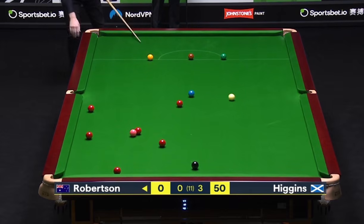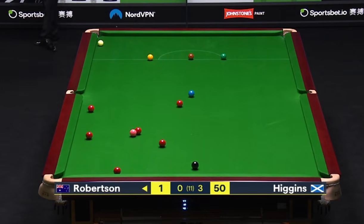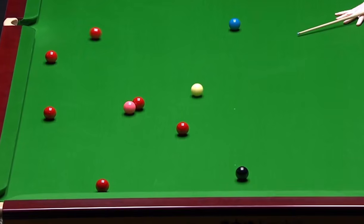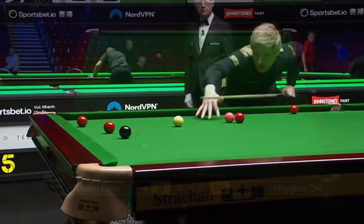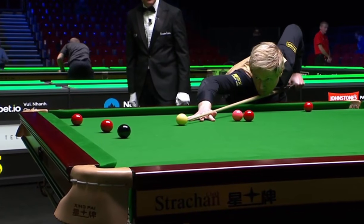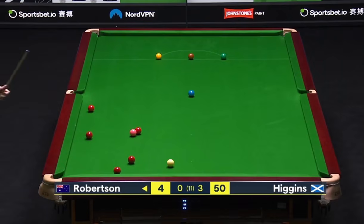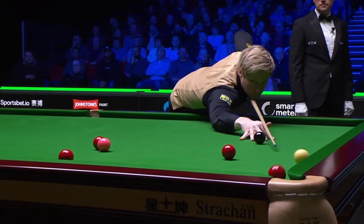Well, finally, Neil Robertson finds a long red. Okay, cue ball was always heading back to a safe-ish area. Interval, 3-1 to the good over Wu Yize. Well played, that's better. Better pot that was from Neil, for all the reasons that you alluded to, Alan.